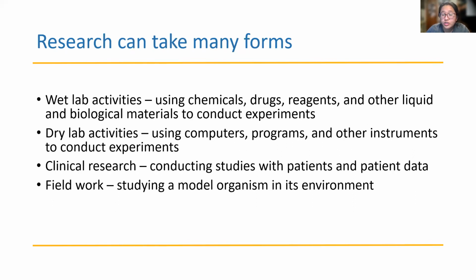So, research can take many different forms, and they're generally classified into these 4 categories. Wet lab, which is what we refer to as anything done at a lab bench. You'll put on gloves and a lab coat, and you'll use the things that you read about in science textbooks. You run DNA gels, protein gels, make buffers, use chemicals, drugs, all that kind of stuff.